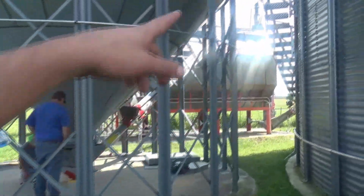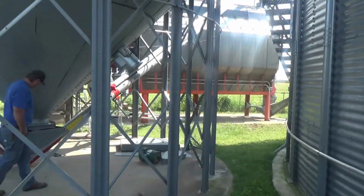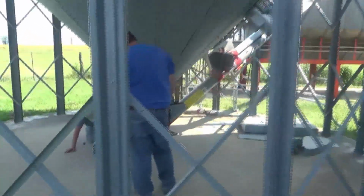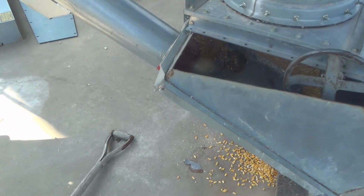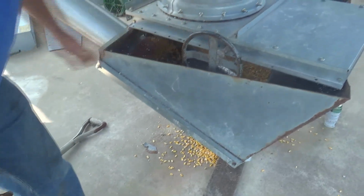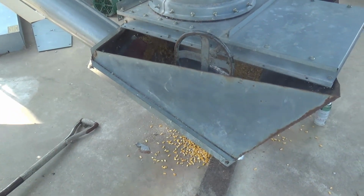Incline will run into the dryer, drop into the dryer, go in the dryer, and then we'll send it off to one of our bins. So let's get this working. Got plenty of corn in here to fill the dryer.